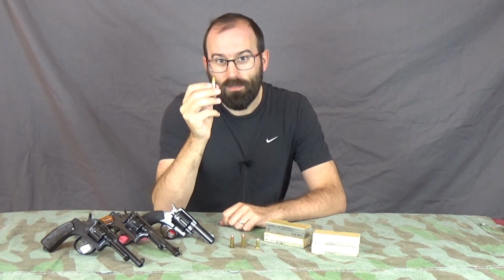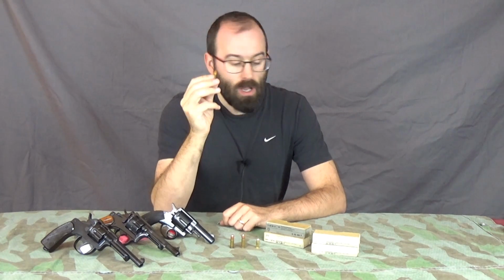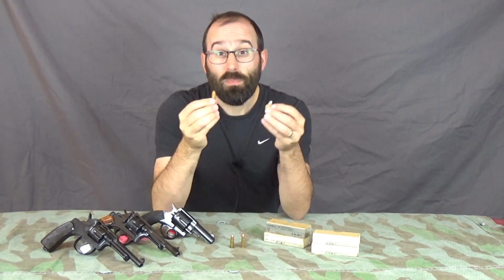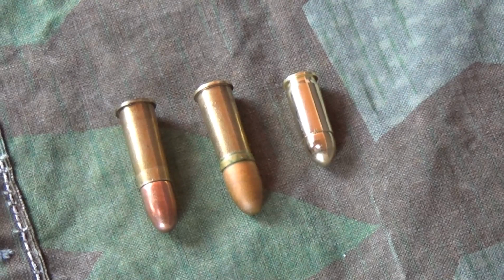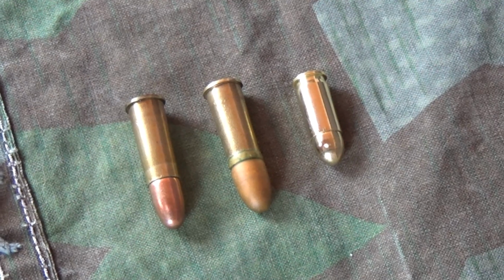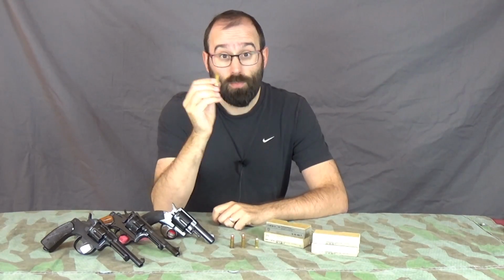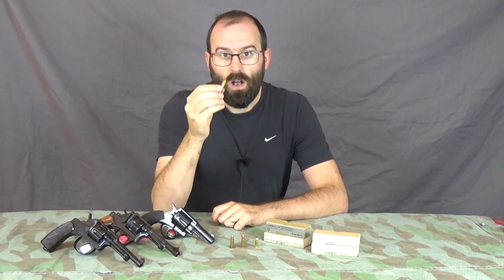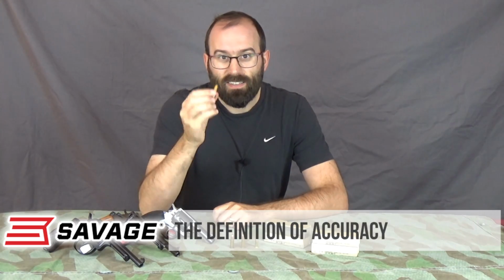That number should be giving you pause right now. Let's just say that the diminutive little 32 ACP is way ahead of this puppy. And anything you've read on Wikipedia or in Cartridges of the World, just put it aside for a moment because most of it is wrong. Okay, so let's start off.